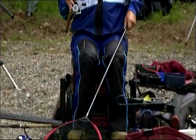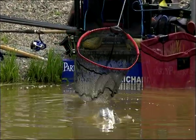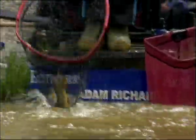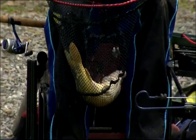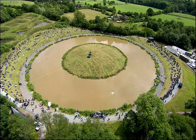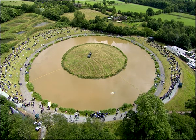Adam Richards, and just as the hooter goes, he's got a fish in the net as well. He's still on the tip too. That's a decent carp. I would have thought he'd have wanted to have been on the pole by now. But we've got an opportunity to go down to Lakeside to see exactly how he's faring and why he's still on the tip.